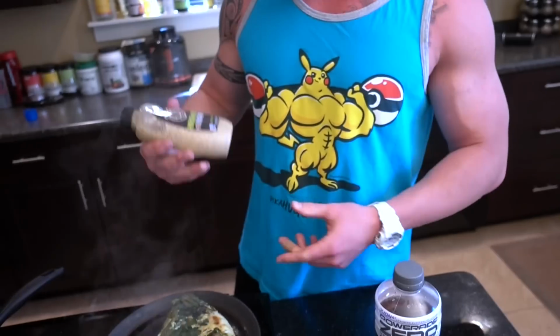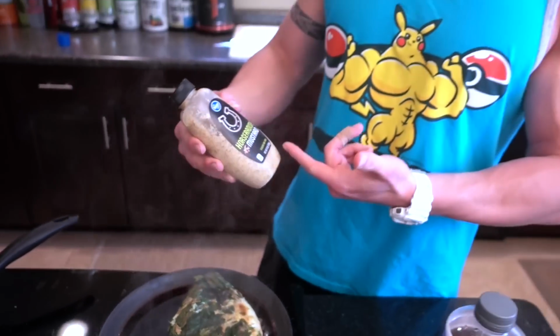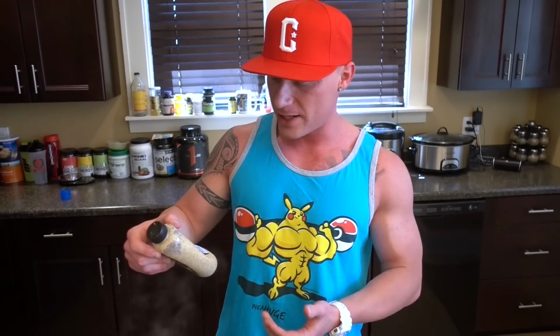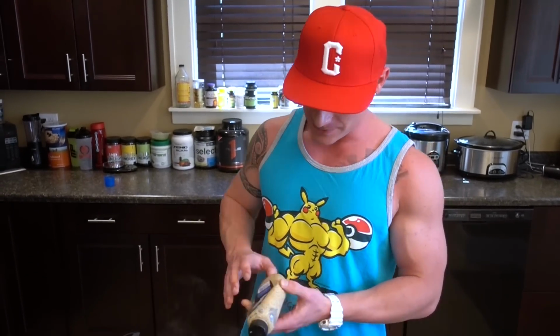And then what I'm gonna do is horseradish mustard. I don't know if you like horseradish. I don't like horseradish, but this mustard is great. Adds a lot of flavor, 5 calories per serving, but there's no fat or carbs in it, or no protein, so that doesn't make any sense to me, but it's usually a little sparingly. But all right, well, I'm gonna go ahead and eat this, and I will be back for meal number 3.